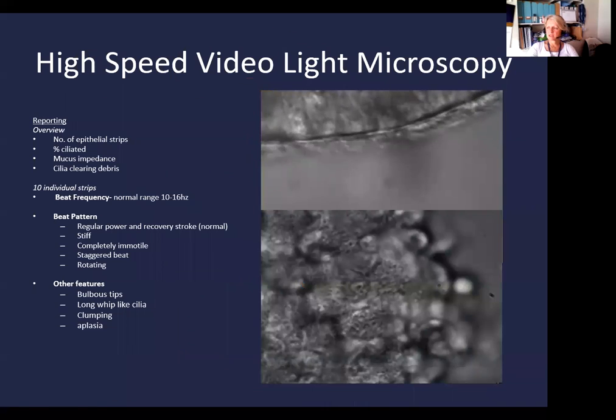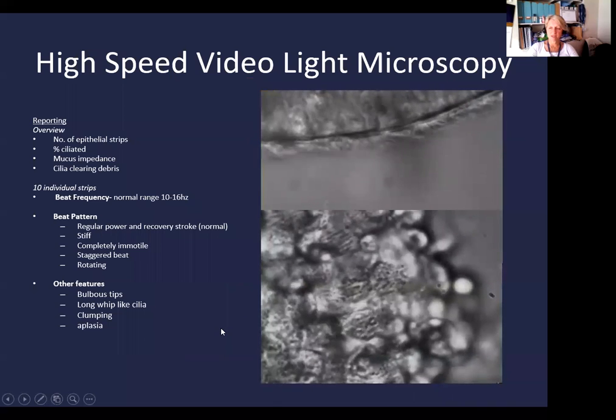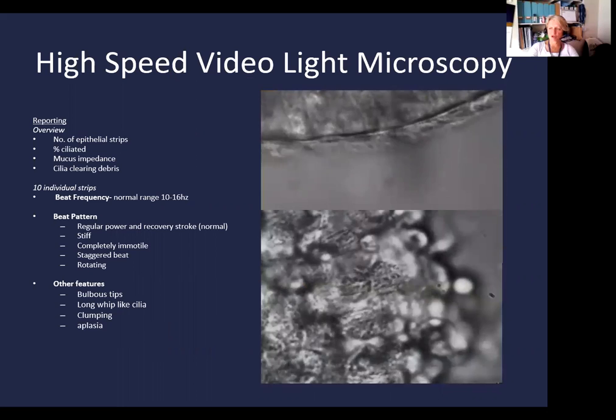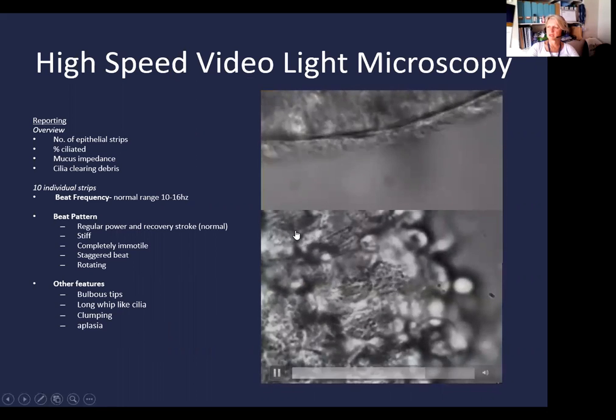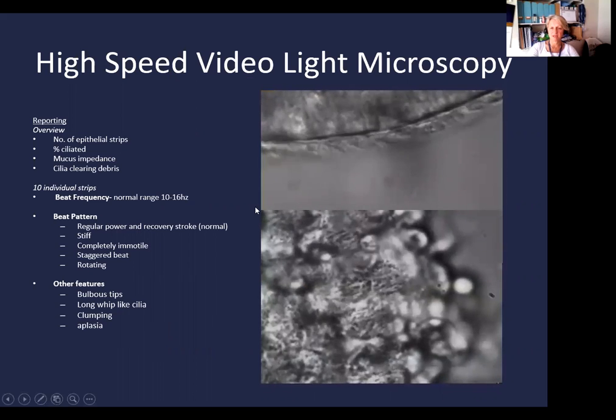What are we looking at? Well, you can see, let me get both of these videos running. We're looking at side and top views to see that we have a nice well-ciliated sample, but we've got a nice recovery and power stroke, so a normal beat frequency. And I think you can see here, hopefully, debris and mucus being shifted along. So we can see mucociliary clearance.